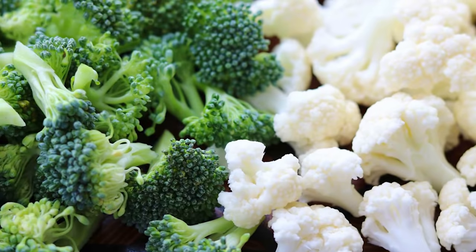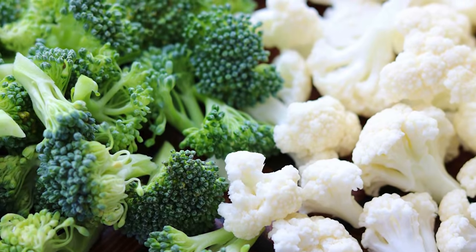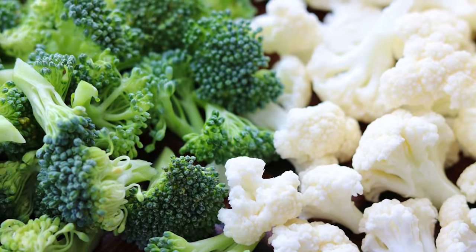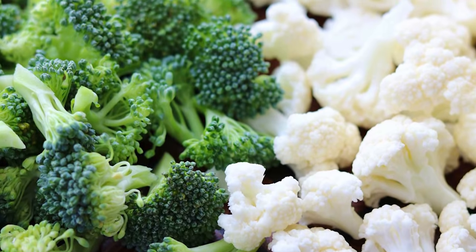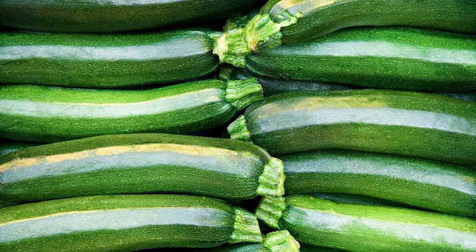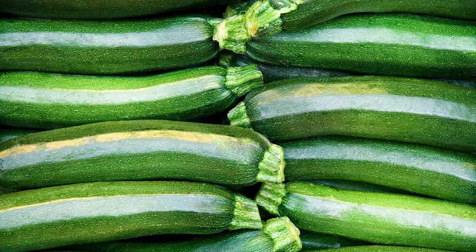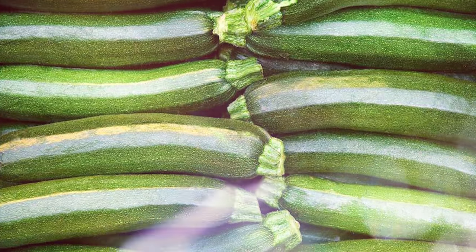In terms of vegetables, anything non-starchy and low in sugar is probably good: broccoli, cauliflower, lettuce, garlic, onions, green beans, cucumber, zucchini, asparagus, Brussels sprouts, and mushrooms. Even though mushrooms are not technically a vegetable, we'll throw them in here.